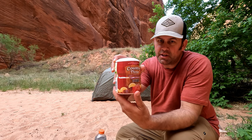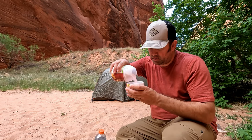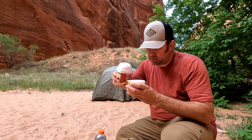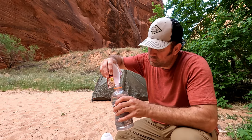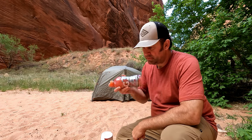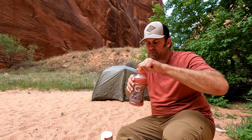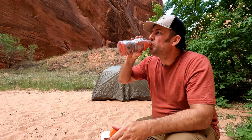So one of the things we were saving for Big Springs is some nice black cherry lemonade as a treat for getting here. So I'm going to go ahead and mix them up now. Worth the wait.